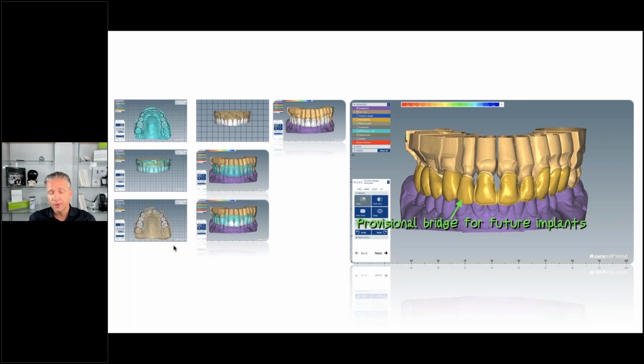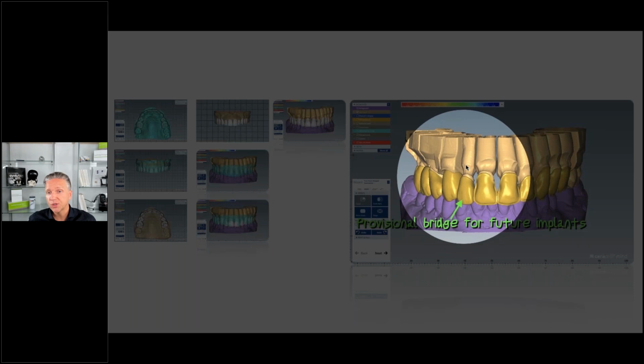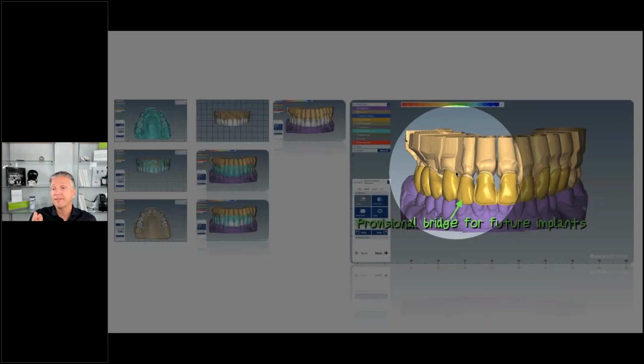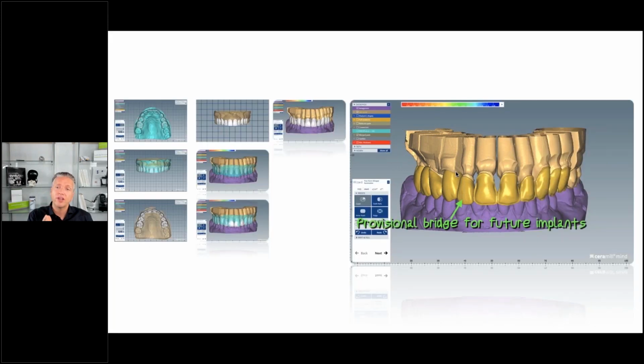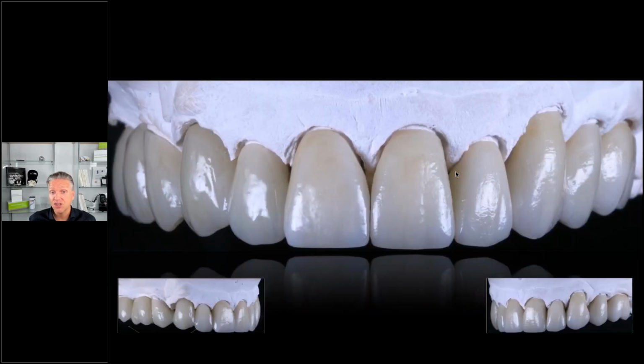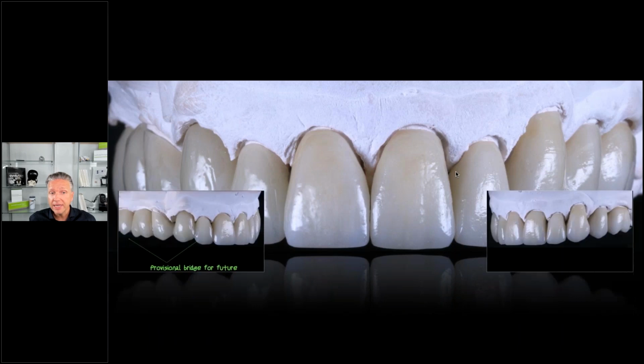On this case, we realized throughout the process that we have to do some tissue surgery in these 2 teeth. So the patient at that point got a little provisional bridge here, but nevertheless, we could also start and finish the other crowns. That made it possible. And here you see the final result. You see the temporary bridge fits nicely in shade and color to our final crowns. So that's the final result, and the patient was really happy with that.